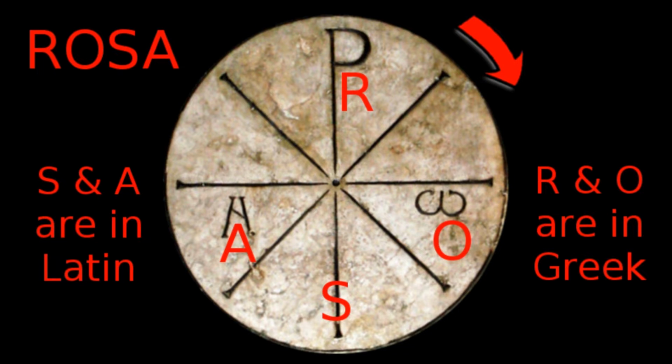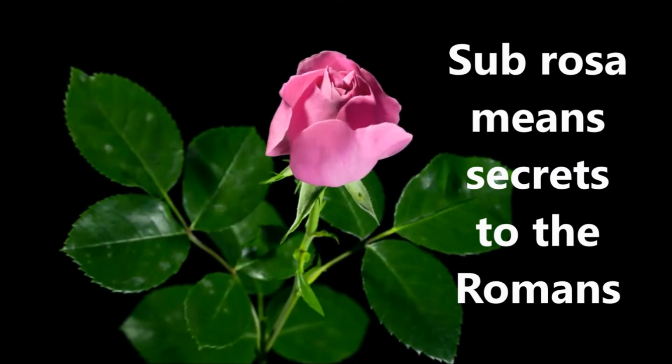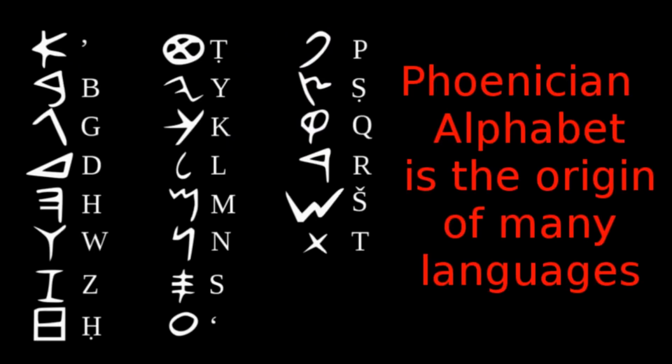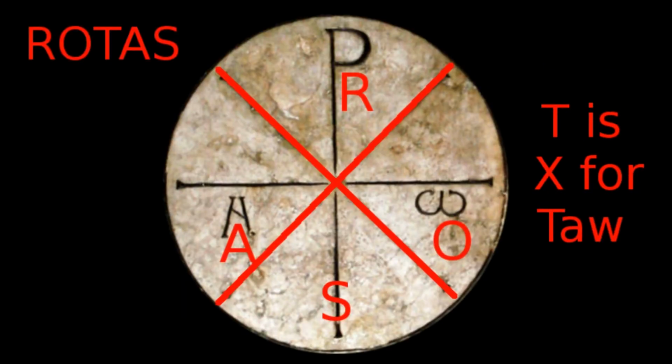My interest in the Chi-Rho symbol peaked when I realized the letters R and O are Rho and Omega in Greek, and the S and A in Latin spell the word Rosa. Sub Rosa translates into under the rose and means secrets to the Romans. Both Greek and Latin alphabets, as well as English, Hebrew, Norse, Arabic, and other Semitic languages, originated from the Phoenician alphabet. To translate the Rotas message from the Chi-Rho symbol in my previous videos, I borrowed the Phoenician letter T or Ta, which is an X, and the word Rotas appeared from the Chi-Rho symbol.